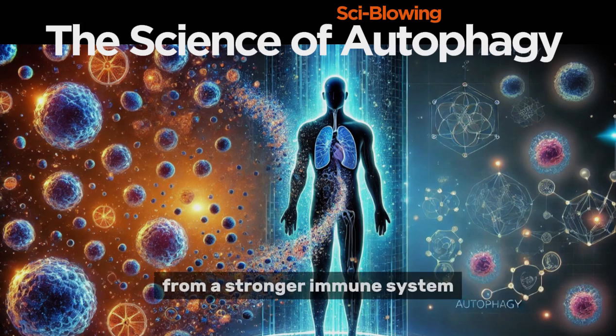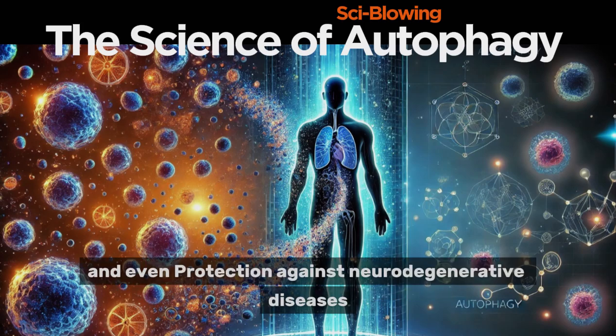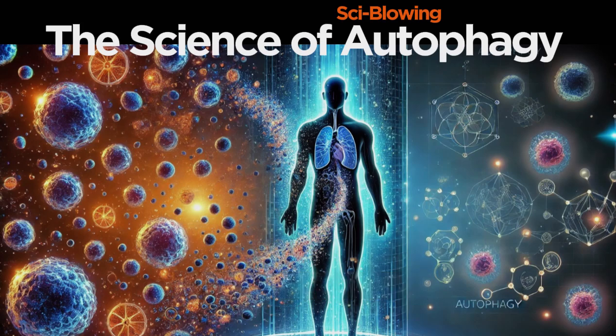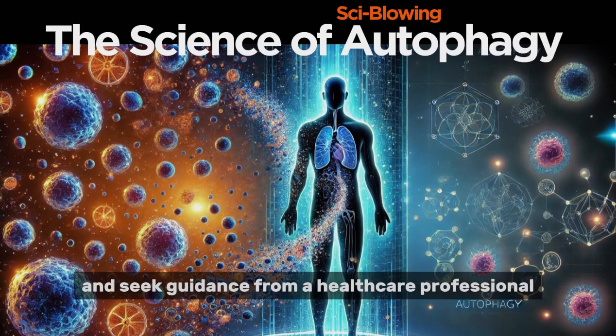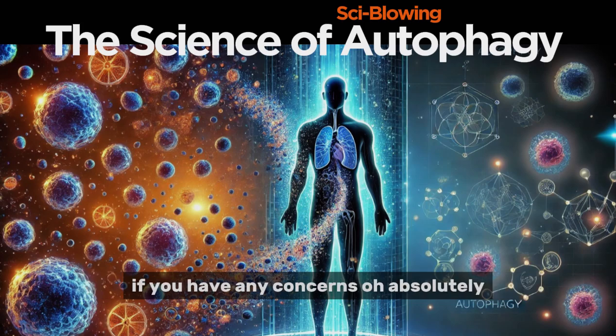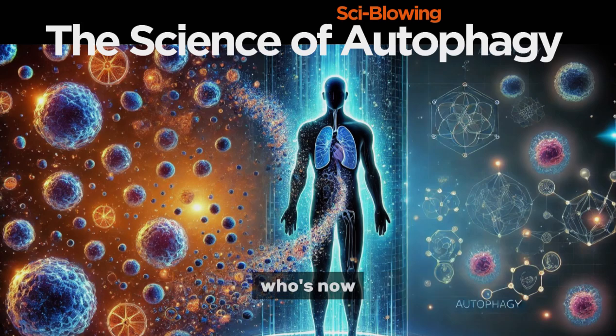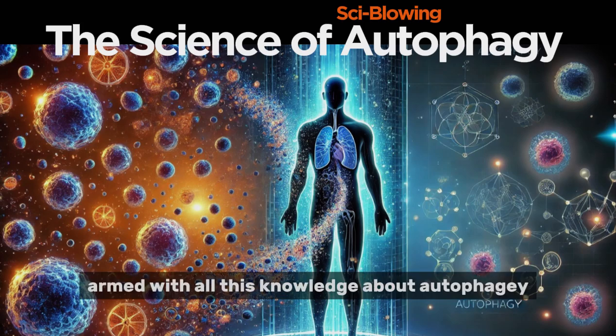And the potential benefits of this cellular spring cleaning are pretty remarkable, from a stronger immune system to potential anti-aging effects and even protection against neurodegenerative diseases. It sounds almost too good to be true. It does. But we've also been careful to acknowledge that fasting isn't a magic bullet, and it's not for everyone. It's important to approach it with caution and seek guidance from a healthcare professional if you have any concerns. Oh, absolutely. Safety should always come first. But for those who are healthy and able to fast, it can be a powerful tool for optimizing their health and well-being.